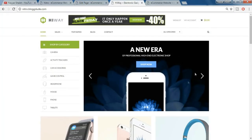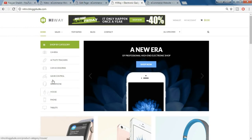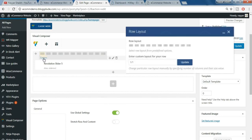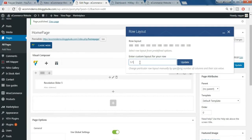But as you can see, we have a slider plus categories section over here. So what we have to do is divide this into two sections, a slider section and a category section. When we hover here, we see different options. We want 1 by 3 and 2 by 3, but we are not getting that option. So what you can do is click on custom. Okay, fine. And we can choose any custom layout for your row. So we'll select 1 by 3. Now click on update.